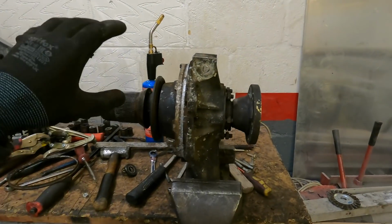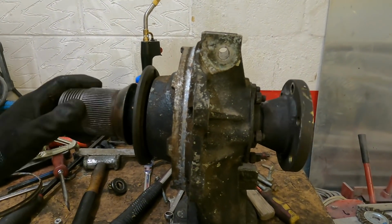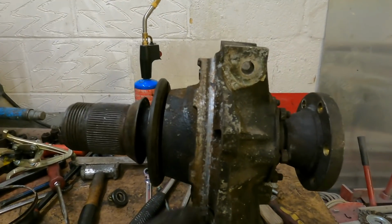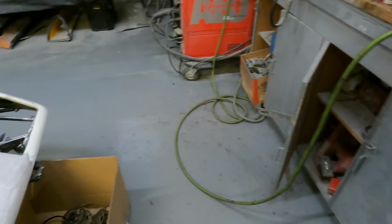Next job we're trying to do is strip down this rear hub now. I've already made a start on this one. And the reason really we're doing it, actually all the bearings feel totally fine on this, but it's more just to make it pretty again. Send off some of these bits for plating. So this ring, which sits around there, that's ready to go off.